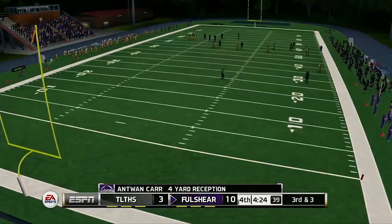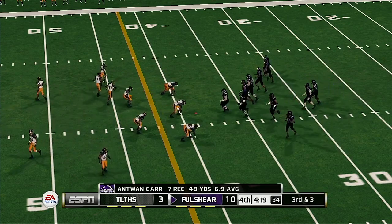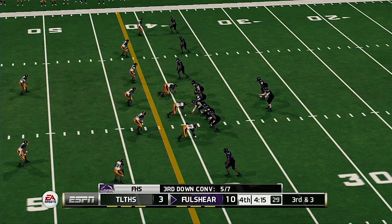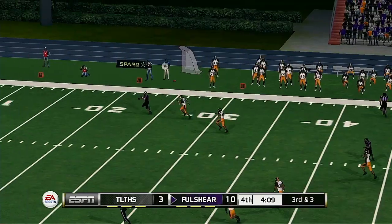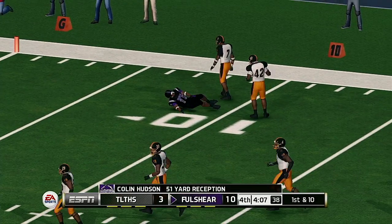A pickup of four on the play. You don't have to throw it deep to have success. Any sort of completion can help boost an offense's confidence. Under pressure. He wants it all going long. Caught by the sophomore, and he's tackled at the 10.